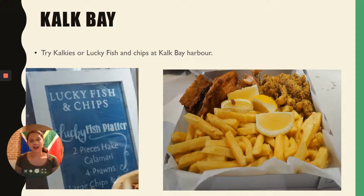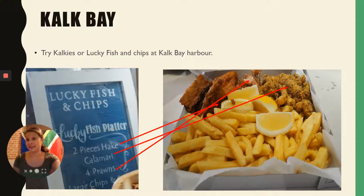This is along the coast in Cape Town. This is a seafood store, a fish and chip shop. And they have a platter, and I took a picture of the platter. I got the platter, and it has two pieces of hake, some calamari, quite a decent portion of calamari, four prawns, and then some large chips, and then it comes with a drink as well. So definitely something to try.